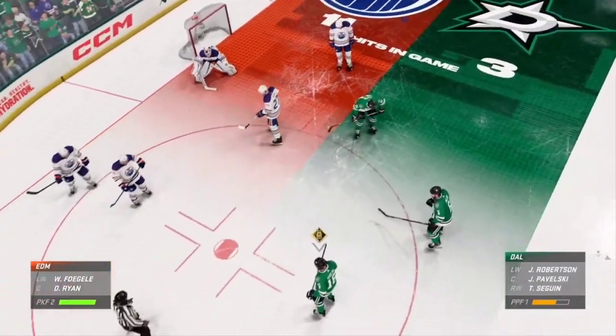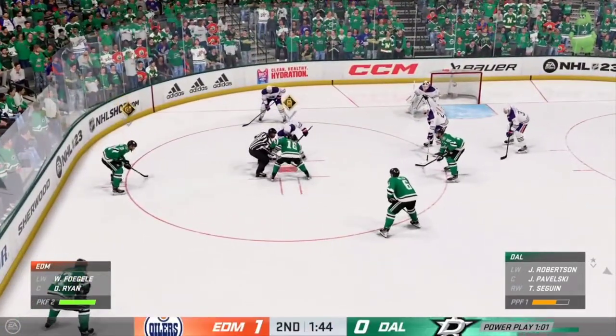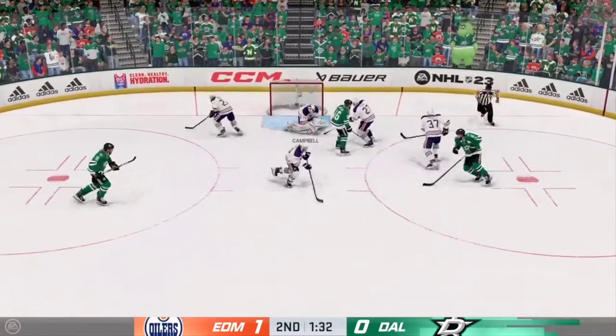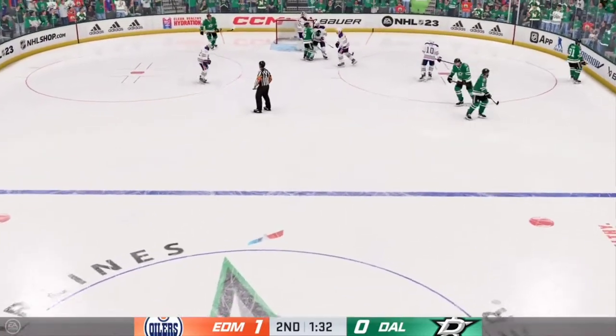They're still shorthanded here as they get ready for the faceoff. Dallas takes possession off the faceoff. Hammers a shot! Campbell's gonna smother it to get a whistle. Can get dangerous if nobody's in control of the puck.